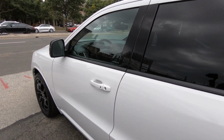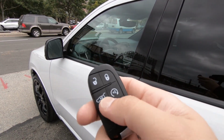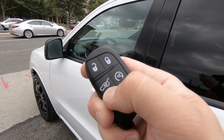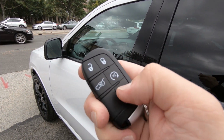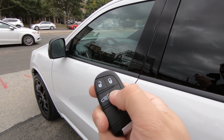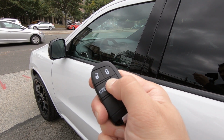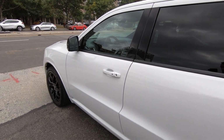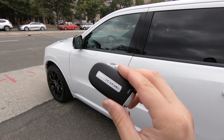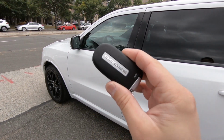To enter this beautiful Dodge, you have this key fob here, as you can see, the Dodge key fob, and you have unlock, lock, and a trunk release button here, which you have to click twice, and it's automatic. There's remote start as well, which when the car is locked, you can press twice and hold the second time, and the car will start, as you can see here. So this is a very convenient feature in cold climates and in hot climates as well, if you want to cool off the car or warm up the car before you enter it.